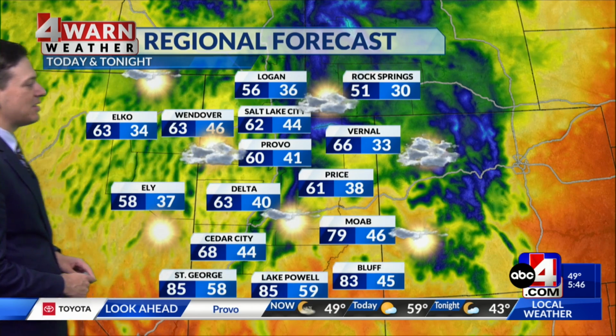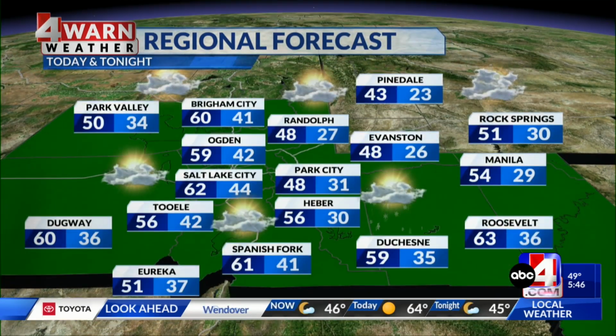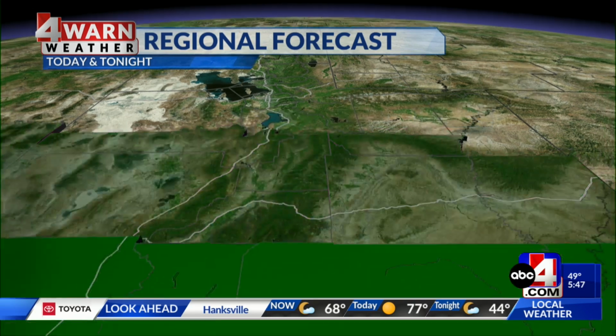In central and southern Utah, daytime highs will mainly be in the 60s and 70s, while St. George and Lake Powell will be the two warm spots with a daytime high of 85. In Park City, we might not even get to 50 degrees this afternoon with a daytime high of 48. Meanwhile, in the Uinta Basin, just like the Wasatch Front, daytime highs will mainly be in the upper 50s and low 60s, while Vernal could hit 66. In central Utah, highs will range anywhere from 53 in Fairview to 75 degrees in Green River.